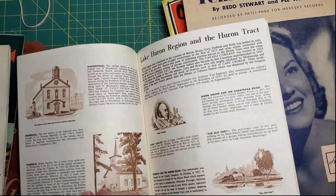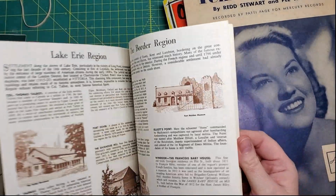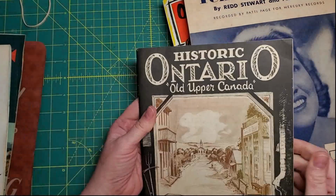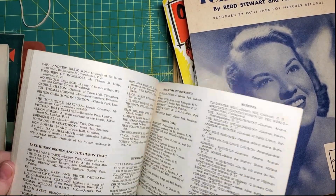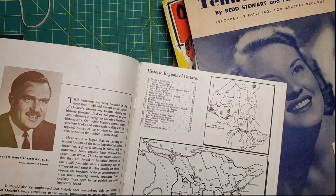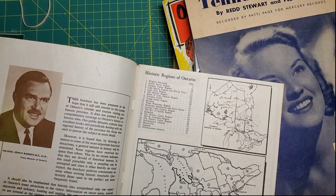So I guess it's just drawings, illustrations of different historic buildings and sites around Ontario. I don't see a date on it though. I guess I could look up when John P. Robarts was the Prime Minister of Ontario. Prime Minister. We don't even call them Prime Ministers, we call them Premiers.